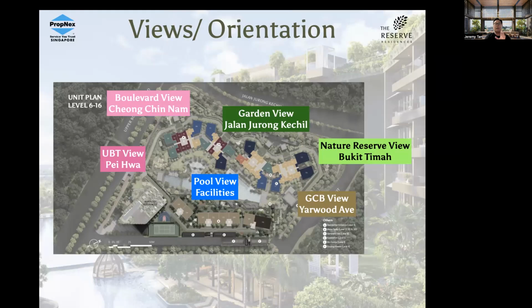To the side of the Boulevard View, you get 2 other views, which is the Upper Bukit Timah Road view as well as the Garden View. I call it the Garden View, but that's facing towards Jalan Jurong Kechil. So Jalan Jurong Kechil on one side, Upper Bukit Timah to the other side, where you have Pei Hwa. So Pei Hwa and Garden View will be the next views. If you have a hierarchy of views, Boulevard will be the bottom, then Garden View and Upper Bukit Timah, that's where they will roughly be.